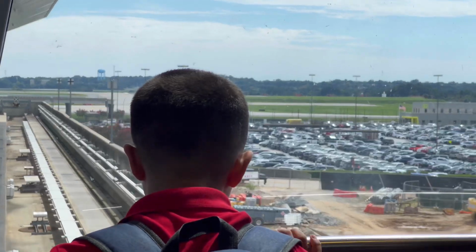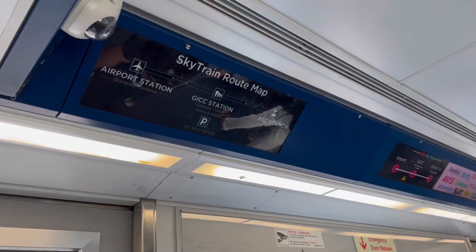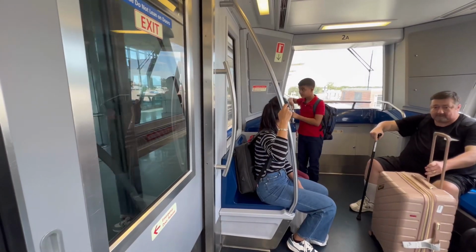This train is departing. Mirror, please have all your belongings and watch your step as you exit, and please drive safely.